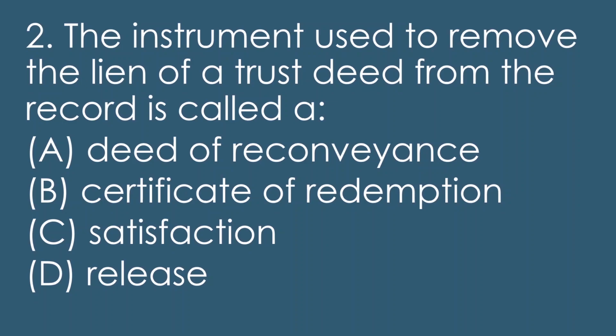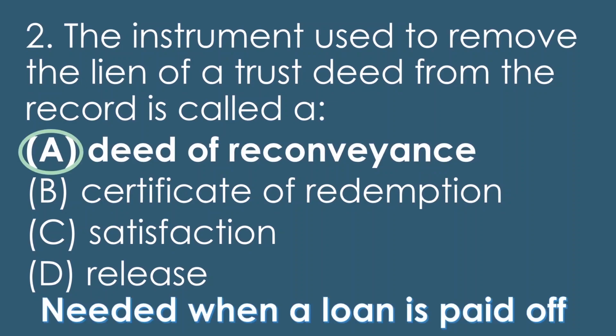What is used when, for instance, the borrower, so the trustor, has paid off the debt and the trustee is then giving title back to the borrower, the trustor? They use an instrument called a deed of reconveyance. So this is needed when a loan is paid off, and this is when we're talking about a trust deed.